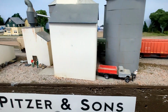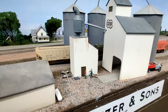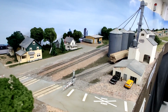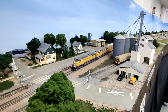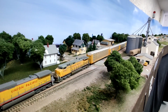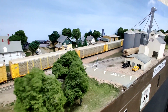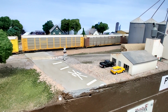Put some figures in there, some junk around this area, and a couple more figures. Kind of add some interest, some vehicles, the guy walking into the shop there. I weathered the road also. Makes it look a little better as we see a train going through. So this is what it looks like today. Could probably add some more details, but this is completed to the point where I think I'm ready to move on to the next area of the layout.